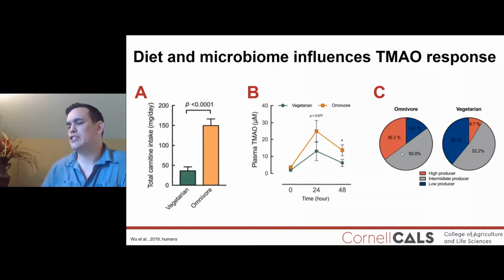This is receiving a lot of interest, though, in the human world. I'm not going to spend too much time on this, but in vegetarians and omnivores, they were able to show that meat eaters, which consume a lot of carnitine, actually have higher plasma TMAO. And this is because they have a microbiome that has a high TMA lyase expression. And so early preliminary evidence suggests that there are scenarios that could potentially influence TMA lyase expression, and they're therefore influenced by availability of choline.